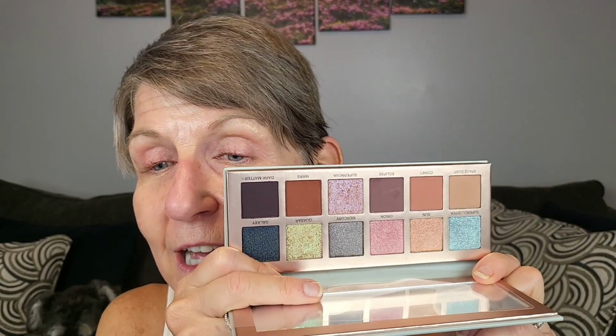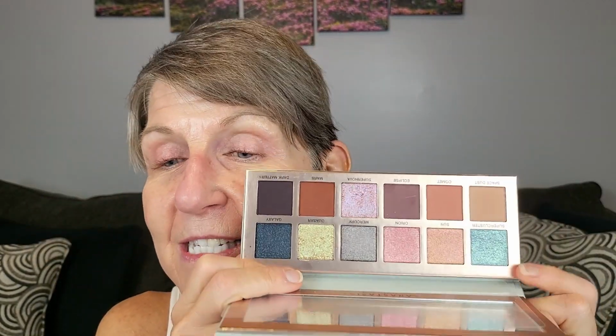So what palette did I choose? I chose the new ABH Cosmos palette. And the reason I did, I just love these colors that are in here. It's got a little bit of cool, it's got a little bit of warm, it's got some pops of colors, which I love. Those are the things that I love in a palette. And I'm not saying I won't go back and get the new Natasha Denona one, but for right now, this is the one that spoke to me and I really wanted to try. So let's try to do a quick eye look for you today.